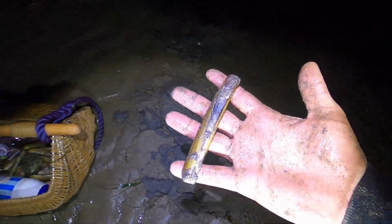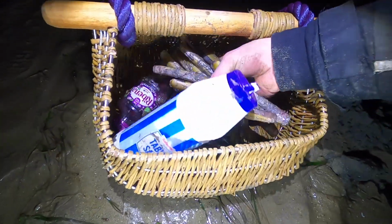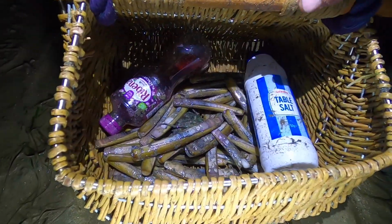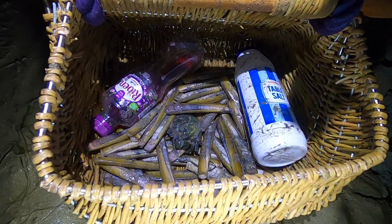That tide's coming up seriously quick now, guys. We've got a good handful of razors in here. So what we do, we go up to the top of the beach, we'll have a little sort out and give them a wash through and see how many we got.